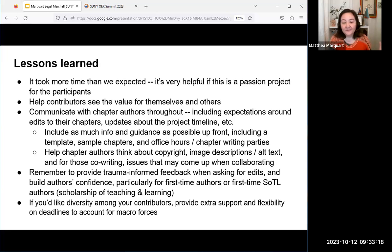We also realized that as we were going, this was when COVID was really going strong, and it's still going strong, but it was newer at that time. And there were some communities that were more impacted by COVID or other macro forces. And so if we wanted to have diversity among our contributors, we needed to provide extra support and flexibility. And that's something to think about, how macro forces impact a project.